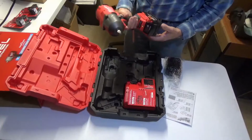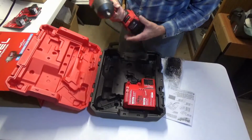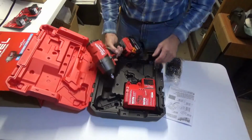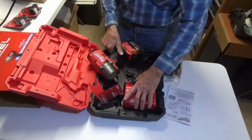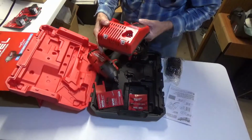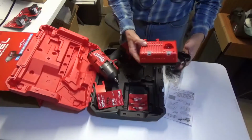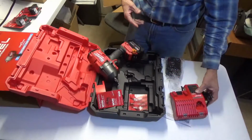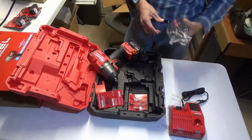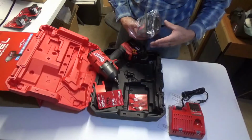That's a chunk of weight there. That's probably 10 pounds just for the tool and the battery. That ought to have some power. Got a nice big charger. That should charge up pretty quick with a charger that size. All of my battery operated tools have two batteries because I hate running out of battery while I'm in the middle of something.